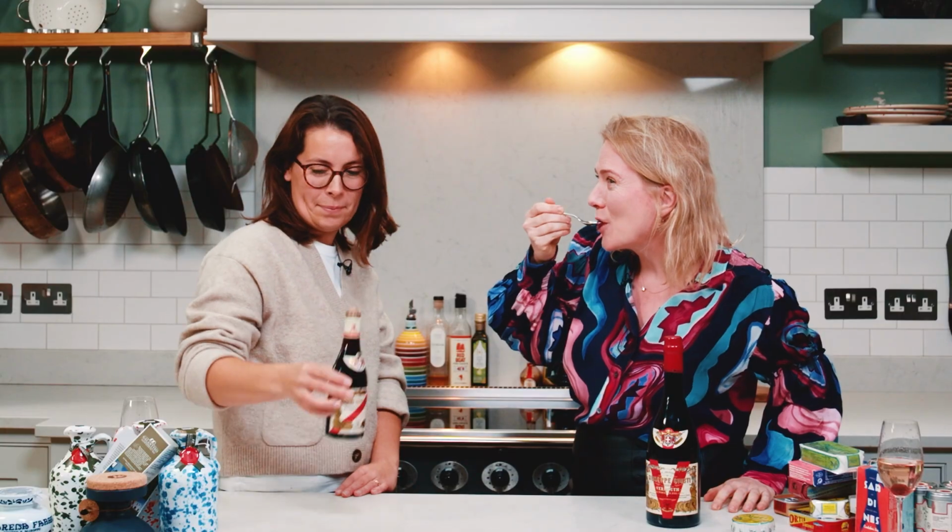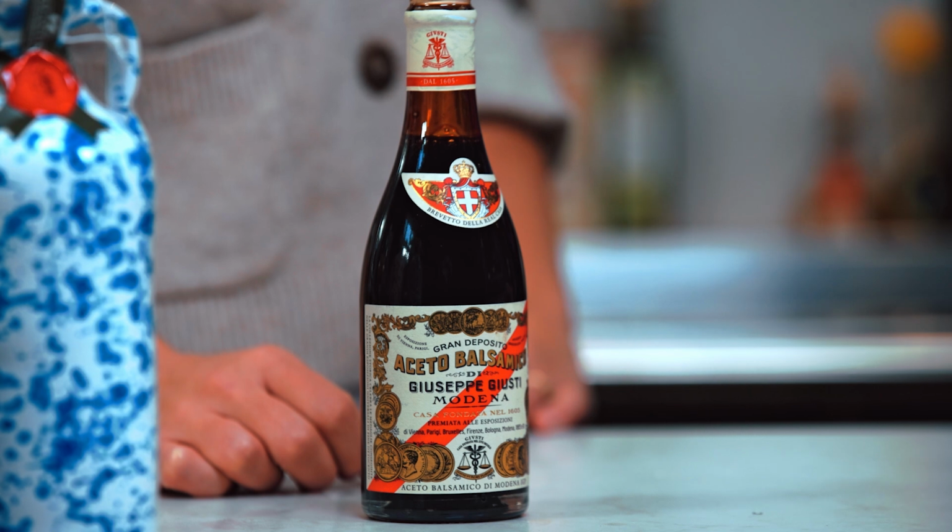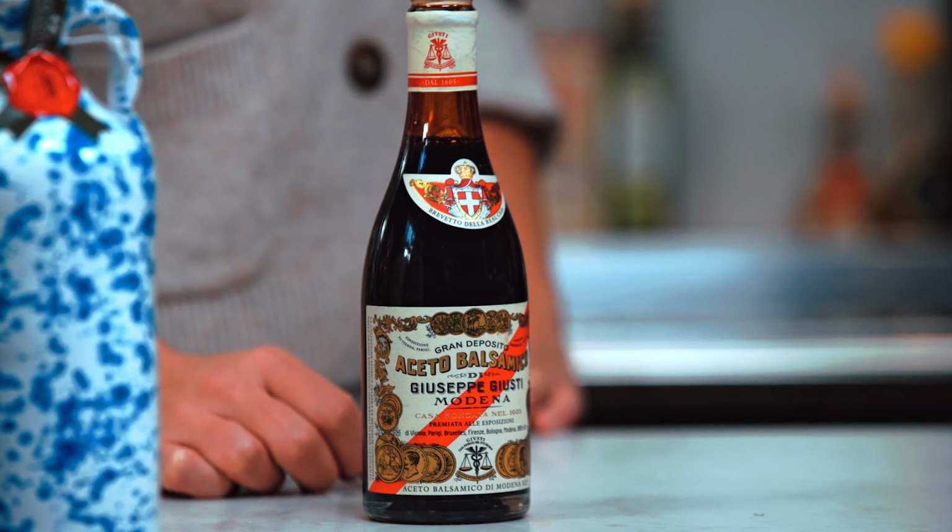Can I taste it? Please do. That's totally different from a normal balsamic vinegar you might be used to from a supermarket. It's ultra thick, it's really balanced, kind of sweet, but also quite sharp. It really just touches every part of the taste buds in your mouth.